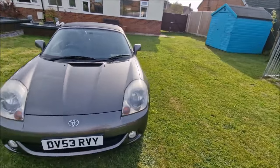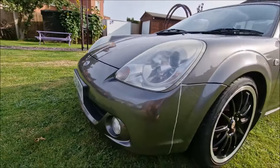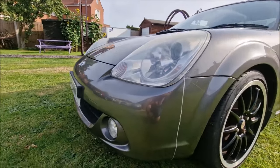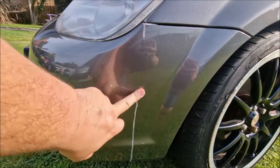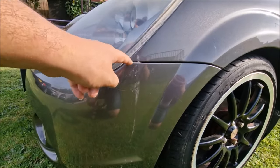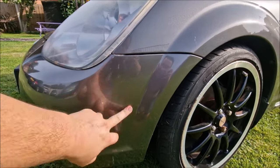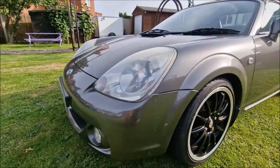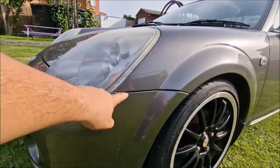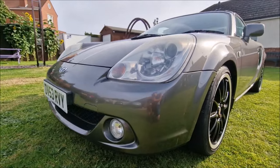We'll take a look then around the car. You can see that on the front bumper, there's no damage. It's not damaged in any way, shape or form. This here is actually just a little bit of, I don't know what you'd call it, polish. It's been polished recently before I purchased it. It was looking beautiful. In the fog and the dew overnight, that's leaked down off there. So the front bumper is looking good, no major issues on there.